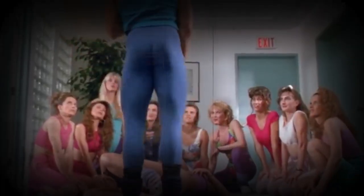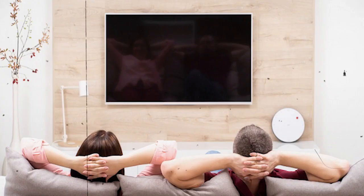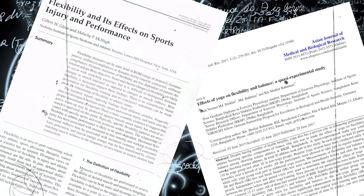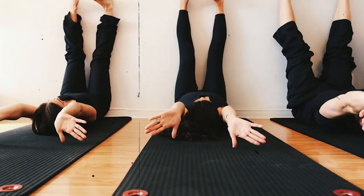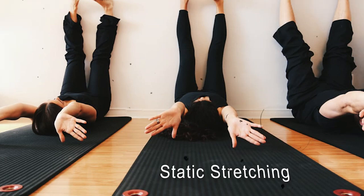Second common mistake you can have as a sprinter is lack of flexibility. Especially nowadays when everybody is sitting on the computer or watching Netflix on the couch, the flexibility of the human body has decreased. There are many studies online which show the advantage of flexible athletes. Before every training session, dynamic stretching is necessary to prepare your body for fast movements.